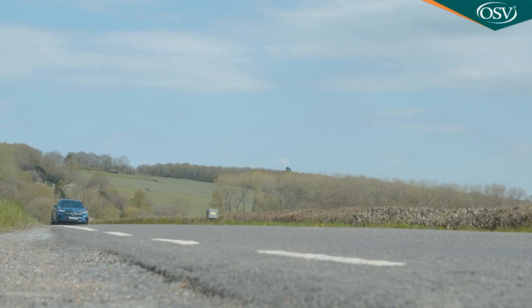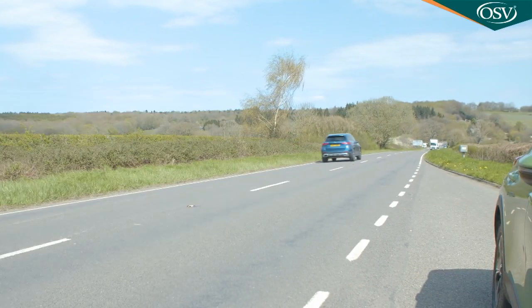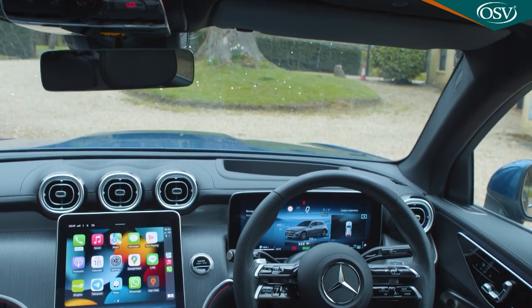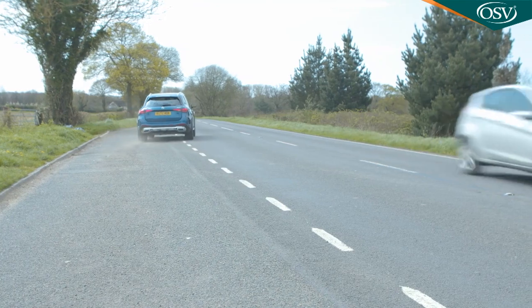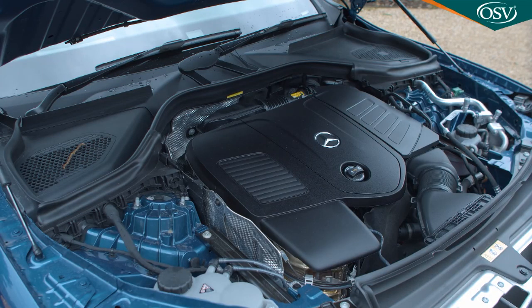What are your expectations in terms of driving a premium, upper-sized, mid-level luxury SUV? A reasonably commanding and luxurious seating position? Plenty of pulling power? Impressive refinement? Well, as before, the GLC delivers all of these things. But this time, it does so with a completely electrified engine range.